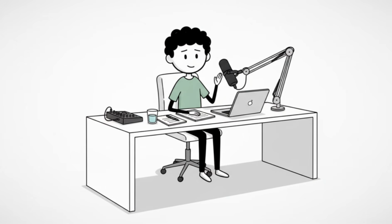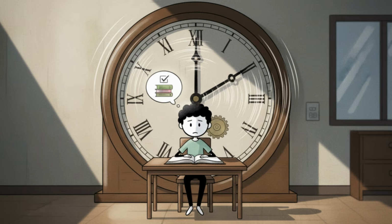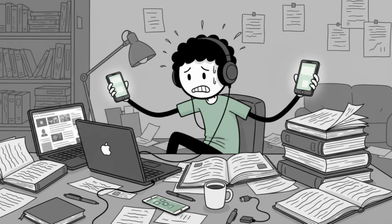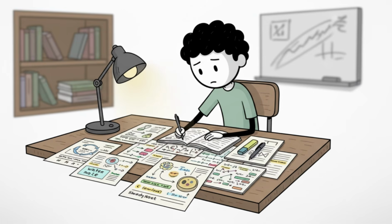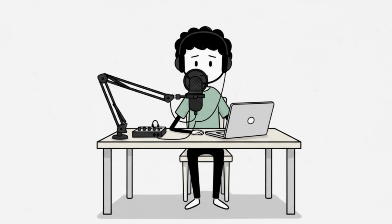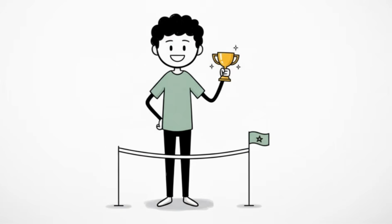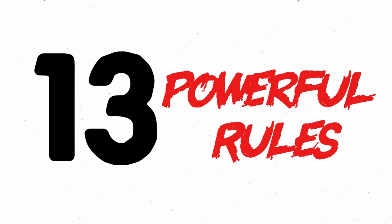Now imagine something different. What if you could finish 5 hours of study in just 2 hours? What if you could remember more, understand faster, and revise smarter without increasing your study time? Sounds impossible? Well, it's not, because toppers don't study more hours. They study more efficiently.